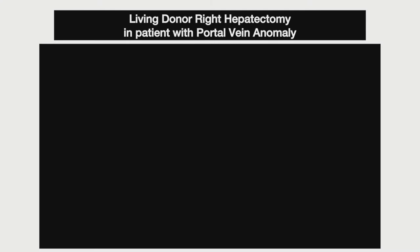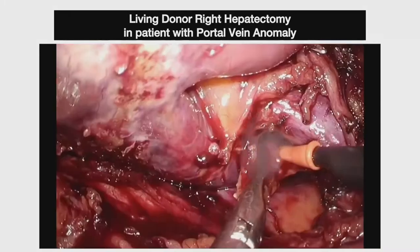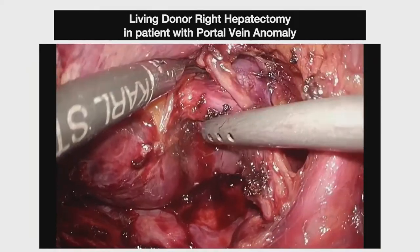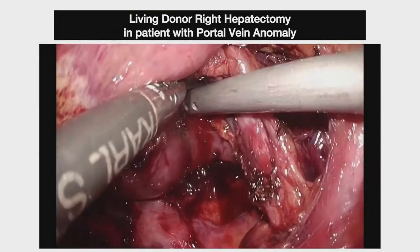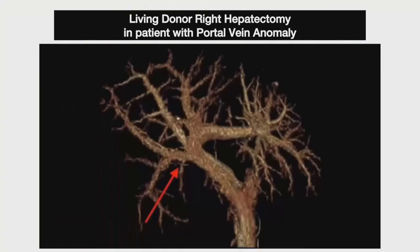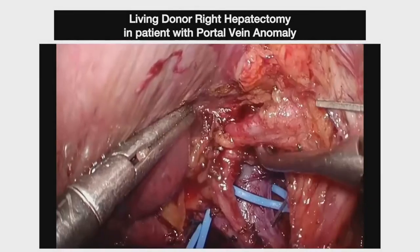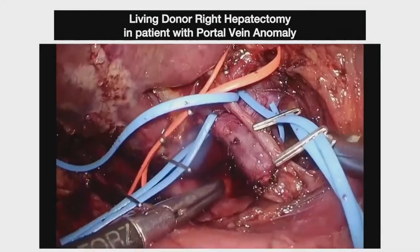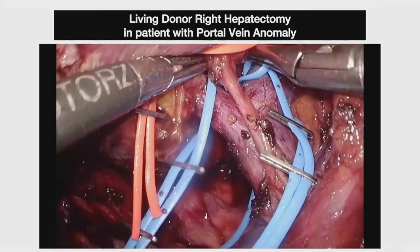This video shows pure laparoscopic living donor right hepatectomy with severe portal vein anomaly. You can see the meticulous hepatic hilum dissection and careful portal vein dissection by the laparoscopic caudal approach. The portal branches to the right lobe were isolated and encircled with tapes. And the right hepatic artery is also encircled with a vessel loop.